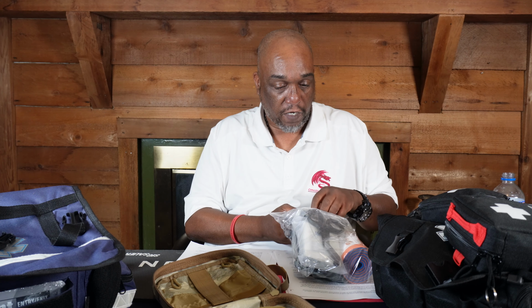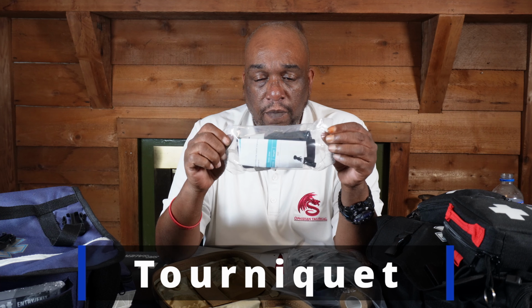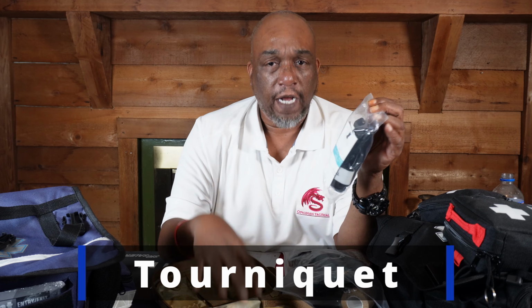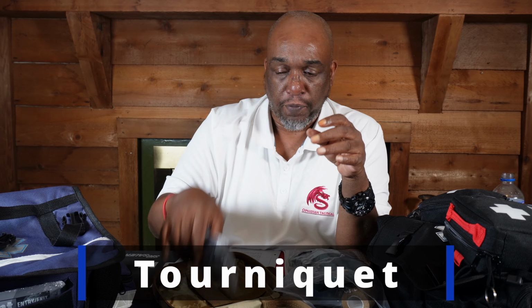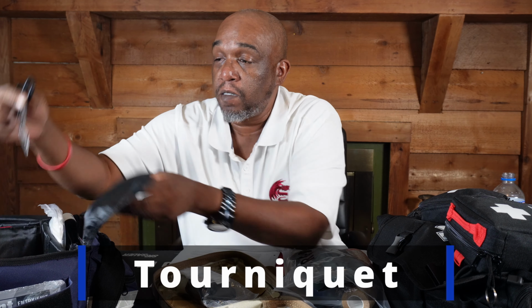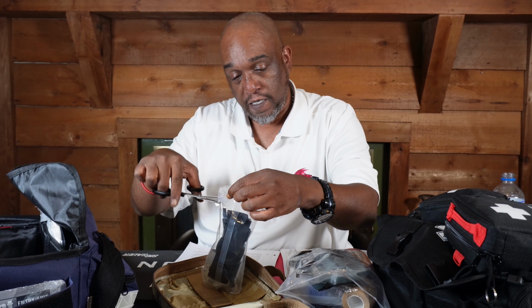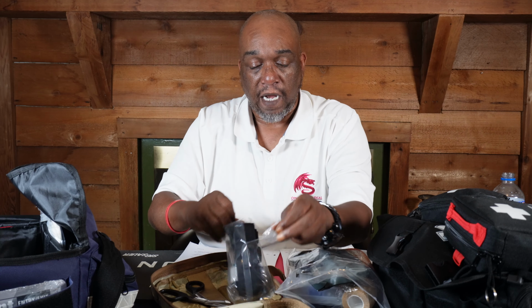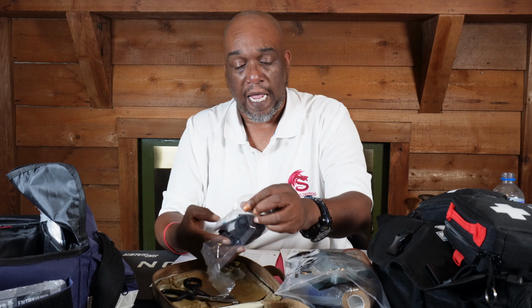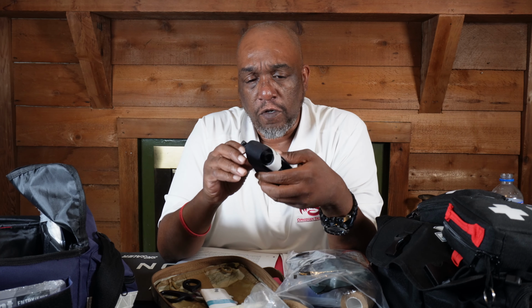So the first thing I said we need to have is a tourniquet, and it does have a tourniquet. One thing I would always recommend is when you have your stuff in here, go ahead and take it out of the plastic and put it where it needs to go. Let me cut this open. I got some shears in the big one. And I always like to recommend using a CAT tourniquet. We'll do a video in the future about how to use the CAT tourniquet.